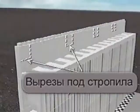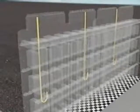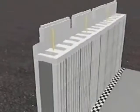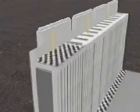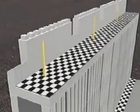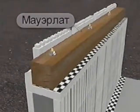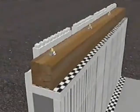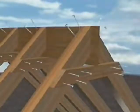Every 60 centimeters, insert metal anchor rods with a curved bottom end into the wall. This unique anchor is necessary for the construction of roof trusses. After installing the anchors, fill the wall with concrete. We mustn't forget that before installing the Mauerlat, you should put down a waterproofing layer, which prevents the occurrence of condensate at the site of contact of concrete and wood.